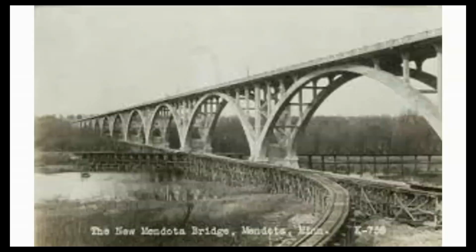And this is the only thing I could find of the Milwaukee Bridge at Mendota, but it looks like there's a second line there too, which I have no idea what that is. Maybe construction of the highway? Oh, could be. Absolutely. Yes. Very good. So that's the Milwaukee, and this is a construction bridge. Well, very good, Dan. Thank you. That's good.